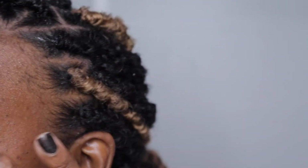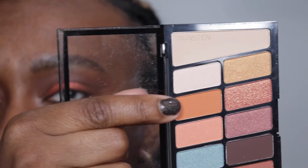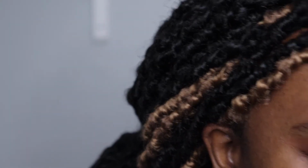For whatever reason my crease is looking really dark to me, so I want to add more orange. I'm taking my Wet n Wild Not a Basic Peach palette, and I'm going to take this orange shade right here and go back on my transition area with it, because I'm not really liking the transition. I feel like it's so dark and then you see orange here. These are super pigmented, so I'm going to take a fluffier brush and apply that.